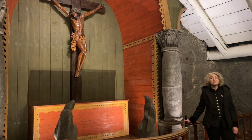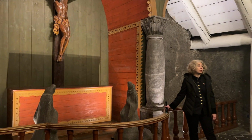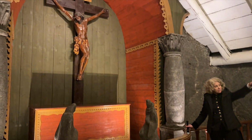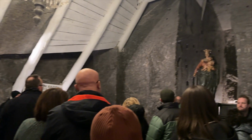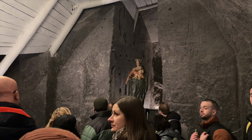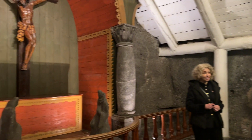They were carved in the 17th century and transferred here from another chapel when it partly collapsed. Jesus and the crucifix, and on the other side, Our Lady. Those are very interesting carvings because they are the only carvings on the tourist road which were made of wood. And you can see how wonderfully they are preserved, even though they are 300 years old.